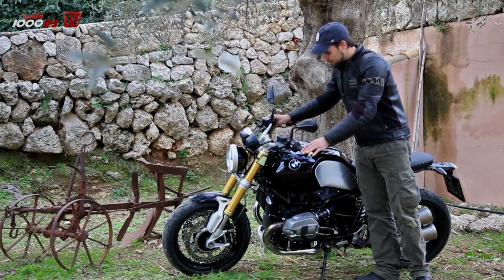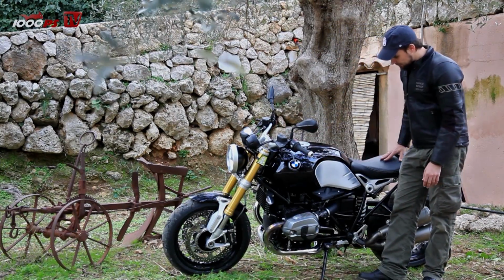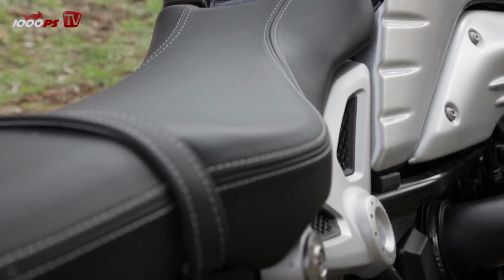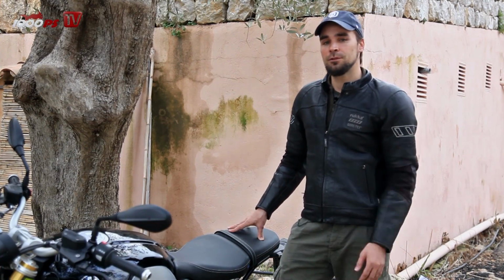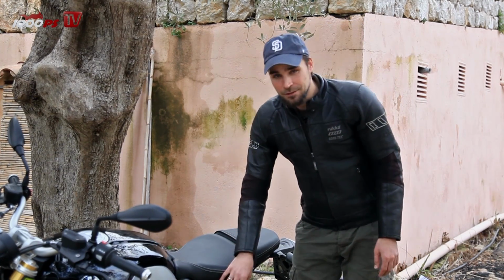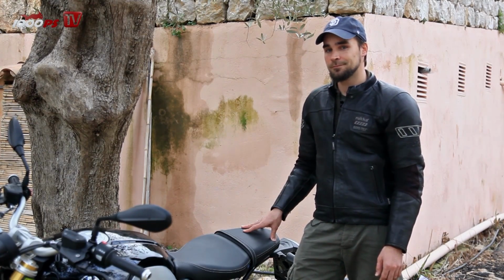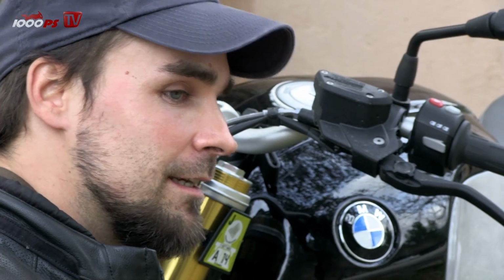This is as naked as it gets. We have one round headlamp, a wide handlebar, a very slim and flat tank. Also, the seat is very flat. And then you have this huge boxer engine. It's a two-seater, so you can go for a ride with your girlfriend or your wife, depends on who you like more. Or you can detach the rear frame and be a lonesome cowboy and make this bike a real cafe racer.